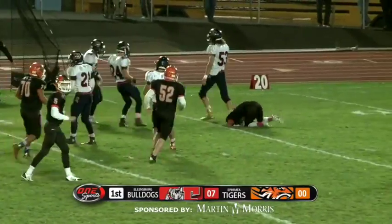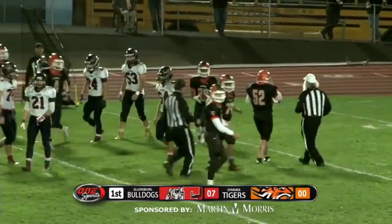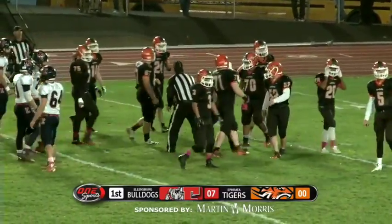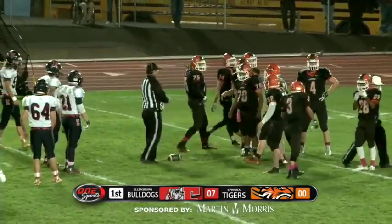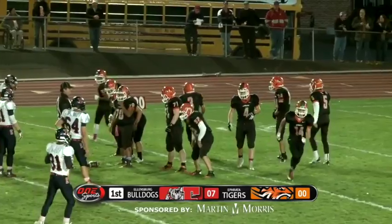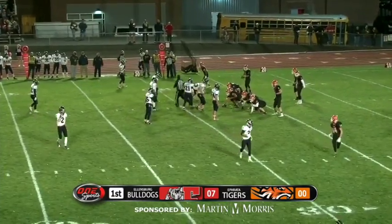And he is taken down for a loss in the backfield. Couldn't sneak by that last defender. No, he got in there pretty quick. He chased him down from behind. Jordan Anderson with a tackle there for the Bulldogs. That was a pretty athletic play to catch him like that.